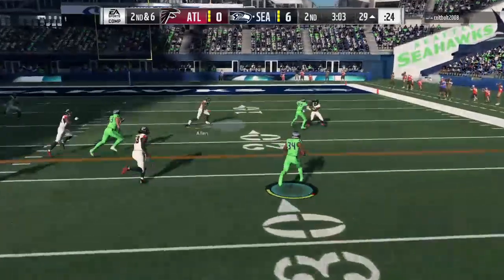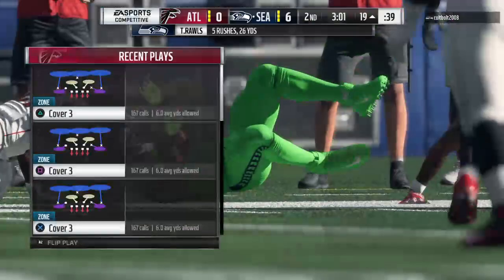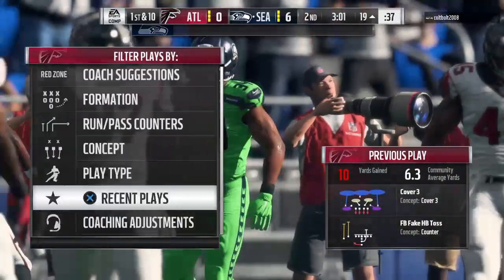On second down, Rawls. A nice pickup there, 10 yards, and it'll move the sticks.